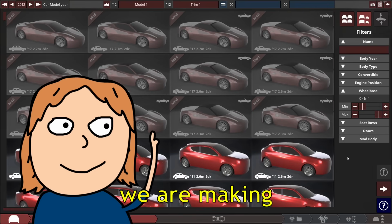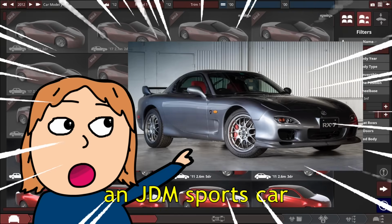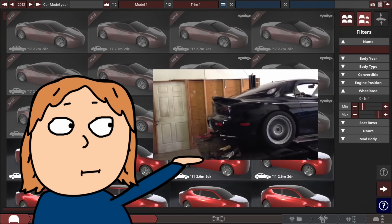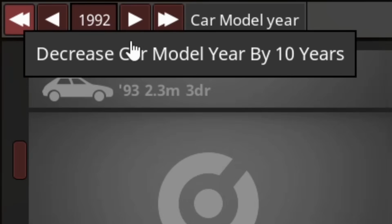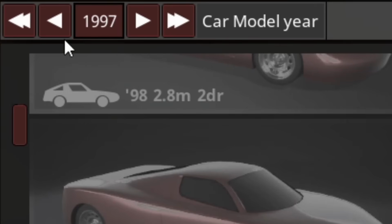Right, we are making a sports car, and to be more specific, a JDM sports car. So think like your GTRs, your Supras, your RX-7s, all that kind of stuff. So you're going to want to go ahead and set the year correctly. Somewhere between like very late 90s and very early 2000s. That's the area you want to go for. So I'm just going to go with 96.